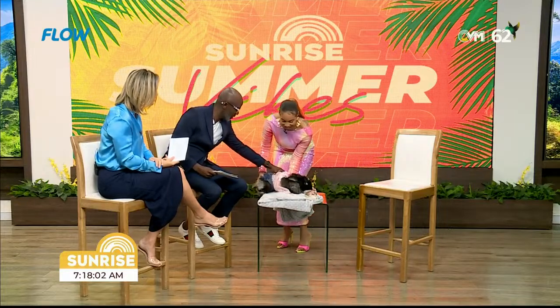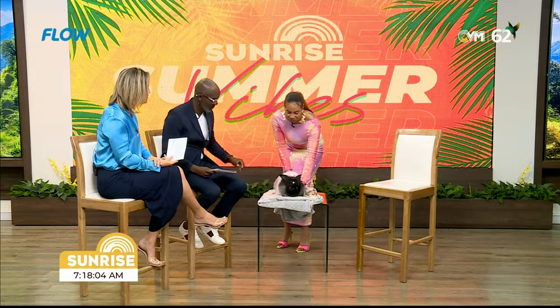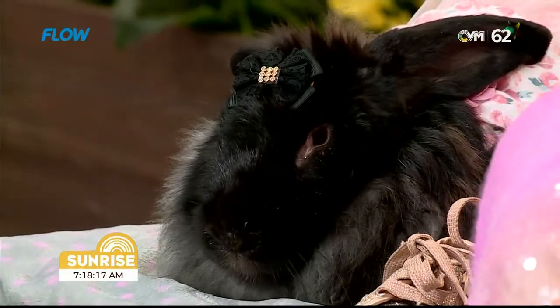How old is Sarah, out of curiosity? Oh, she's 2 years old. Wow. And do all the bunnies that you donated get to this size? Well, she's a pretty big bunny. You have different breeds of rabbits. So she's an Angora mixed with a little Flemish giant. So she's a larger breed.